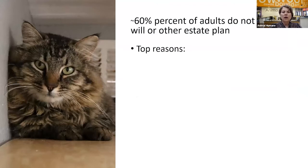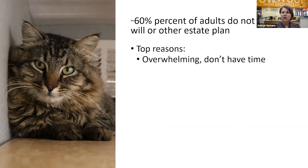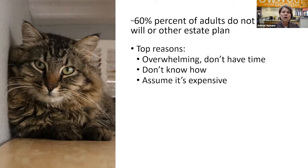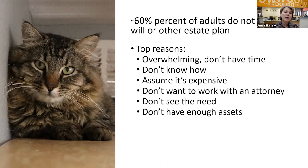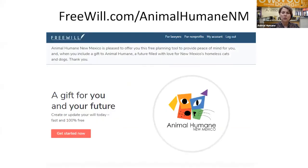And we have partnered with a platform called freewill.com that is free to anyone, whether they're including us in their will or not. And the tool lets you make a simple will that is legal in as few as 20 minutes. And the folks at Free Will developed the tool to address the reasons that 60% of people say that they don't have a will, including many people find it overwhelming or say they don't have time. They just don't know how to make a will. They assume it's going to be expensive. They don't want to work with an attorney, or they don't have an attorney. Maybe they don't see the need because they think they don't have enough assets to make it worthwhile.